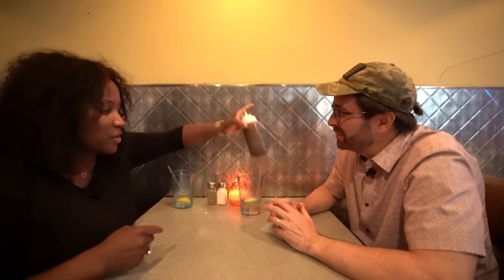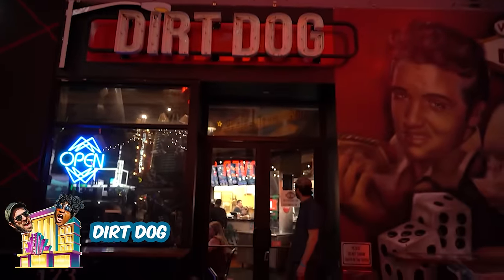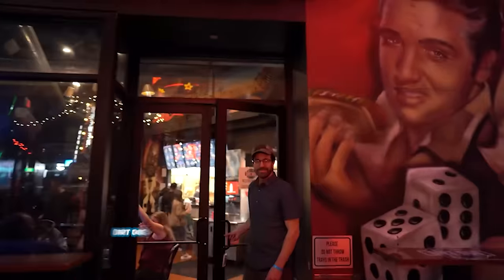I thought it was pretty good. Yeah, I thought it was good as well. Definitely heavy on the barbecue sauce. Not what we expected, though. And certainly nice and messy. Extremely messy. And you're right about the barbecue sauce. I think it's very popular because every table has a tub of barbecue sauce. So they love the barbecue sauce here. I think it's about time for us to see what else we can get into here at Ellis Island. We're headed over to Dirty Dog.